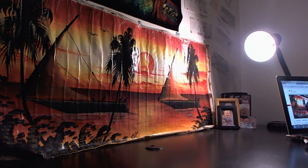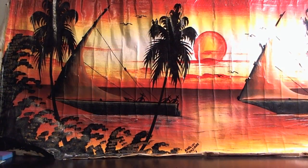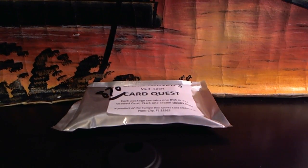I've got some football cards, or well, not necessarily football, but some sports cards next. Alright guys, looks like we're ready to go.